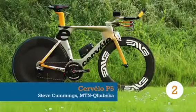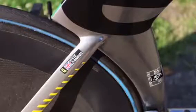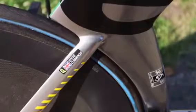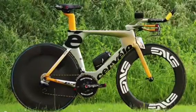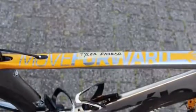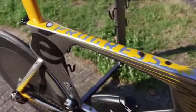For the 2015 Tour de France, MTN Qhubeka's Steve Cummings and his teammates got a new paint job celebrating the team's African heritage, courtesy of Cervelo designer Tom Briggs. The team's various Cervelo models are emblazoned with 3 different English translations of the word Qhubeka. Move forward, found on the S5, carry on, the R5, and for this P5, progress.